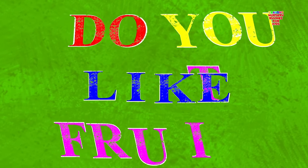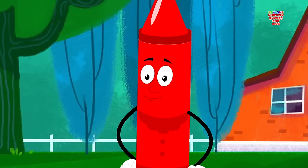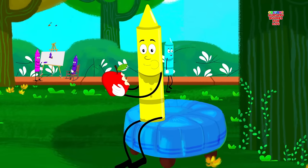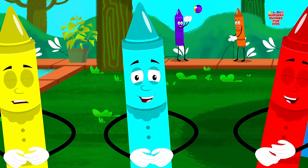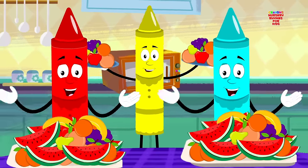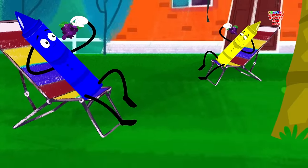Do you like fruits? I do. At times I want an apple. Sometimes I want some grapes. Some days I'm feeling hungry, and then I want to eat them all. Look, there's a banana.